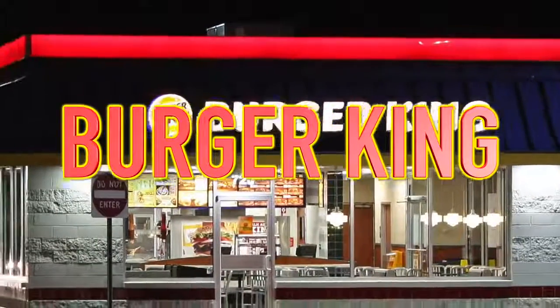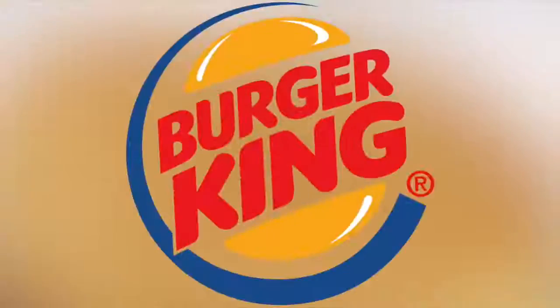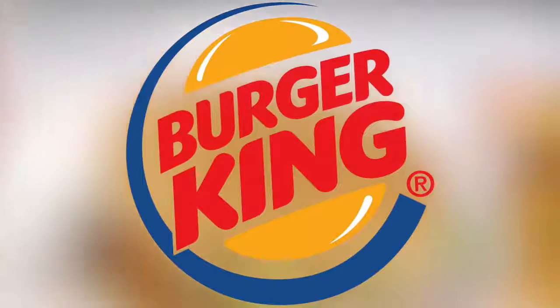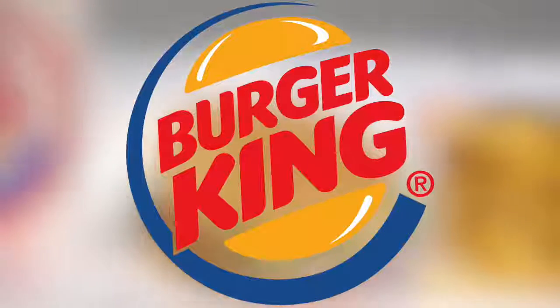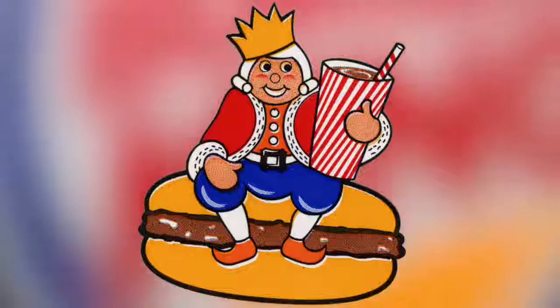So this is probably one of the most dramatic logo changes on this entire list. Today the Burger King logo is the words Burger King in a bun with a blue stripe around it, but it used to be a lot more complicated and, in my opinion, a lot cooler, because the old logo used to be a fat king sitting on top of a giant hamburger holding a giant coat.